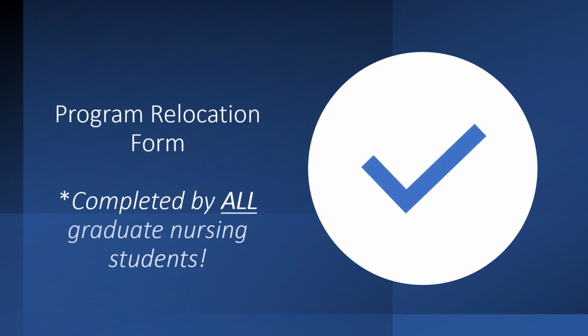The first form that all graduate students need to complete is our graduate relocation form. This form is now housed directly in your Student Success portal. You will complete this here.